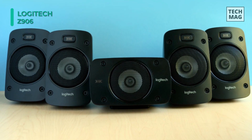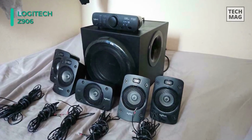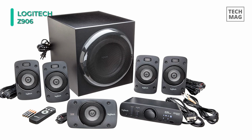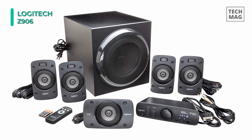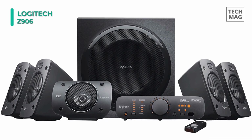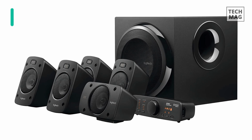Dynamic satellite and center channel speakers, plus a 165-watt subwoofer, produce crystal-clear high-end, rich mid-range tones, and large, deep bass. Z906 speakers transform the two-channel stereo from your preferred old movies, music, and games into an immersive surround sound experience. The compact, stackable design fits in with your home entertainment system. Control volume, power, mute, and set inputs on the console or from the sofa using the handy wireless remote. Logitech's system features a multitude of inputs, allowing you to connect up to 6 different devices at the same time.